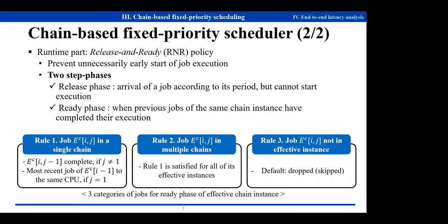The operation of the ready phase is carried out according to the category the job belongs to, and there are three categories. First, if a job is assigned to only a single chain instance and it is not a start task, the transition can occur when the immediately prior job of the same chain instance completes. That is rule one. In case a job is included in multiple chains, rule one should be satisfied for all of its effective instances individually, and this is rule two. Lastly, if a job does not belong to any effective instance, it is dropped by the scheduler at runtime. With the release and ready policy and these rules, the runtime part of our scheduler improves the end-to-end latency by preventing unnecessary early start of job execution.